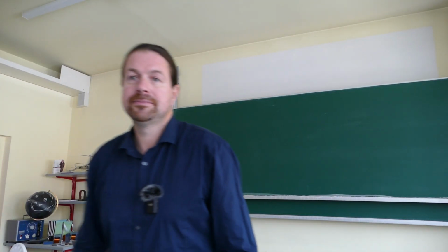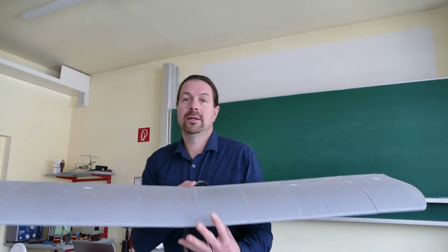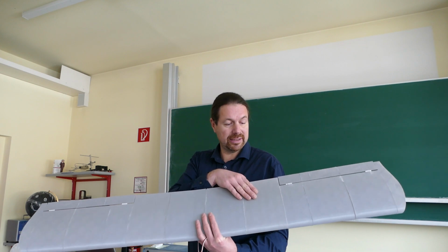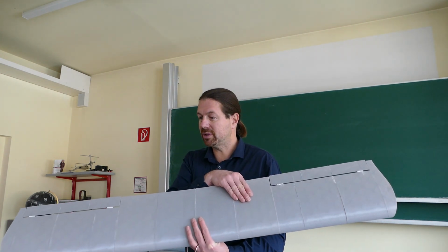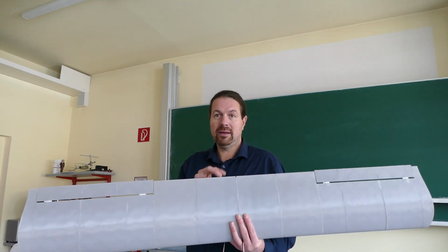How far are you in the building process? What parts are finished and what's next? How far I'm in the build? We have already built both wings. On the left wing there's still the skin missing, because I have to make the inspection for the left skin first. I have the control flaps here.